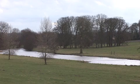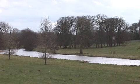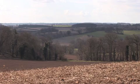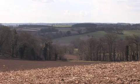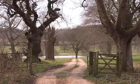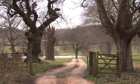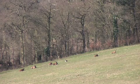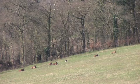What we've done, we've taken a lot of the steep land, for example, out of production so that there is no runoff into the rivers. We have lots of skylark plots. So in the middle of fields there's fallow areas where they can do their stuff. Lots of grass, beautiful, beautiful semi-ancient woodlands. We've got muntjac, roe deer, red deer which come in from Holt Woods.